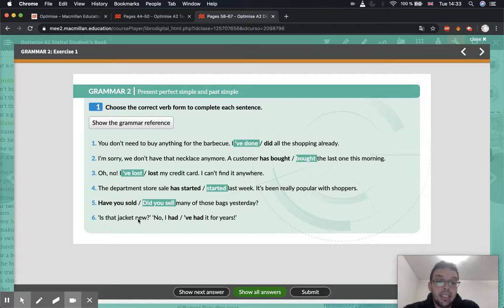Is that jacket new? It says, no, I had it for years or I have had it for years. Now, this one, do we use past simple or present perfect? Well, the person says, is that jacket new? So that means they're wearing the jacket now. They have the jacket now. So it's relevant to the present.